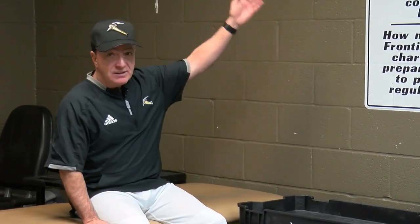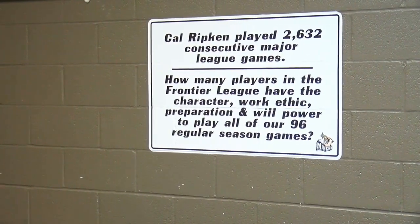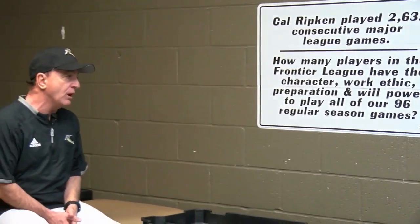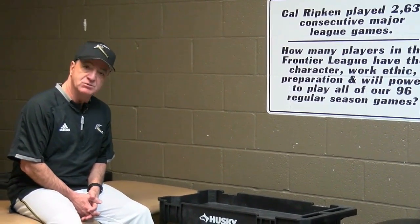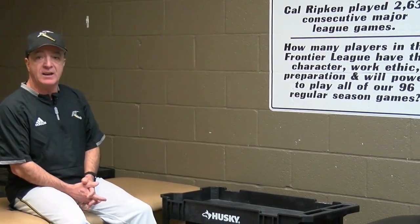The goal is, it says there, Cal Ripken played 2,632 consecutive Major League games. How many players in the Frontier League have the character, work ethic, preparation, and willpower to play all 96 regular season games of ours? And we've had a number of years where a number of players have done that, including back in 15 and 16 where we had 3 players in each year play all 96 games. That's a testament not only to them, their character, their work ethic to get ready for the season, but the job that our training staff does in keeping them ready and able to be on the field every day.